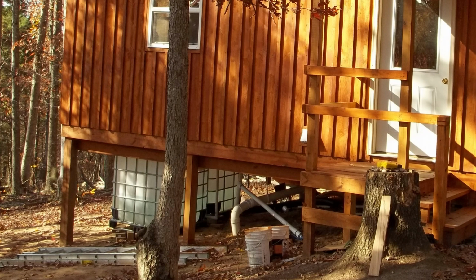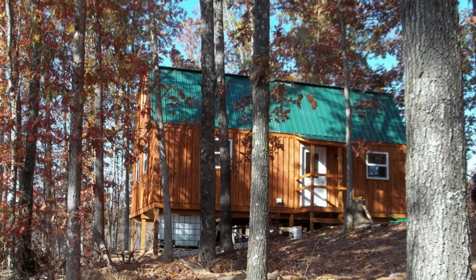We lived without municipal water for 3 years. You can see the cisterns under the house for storing 2 times 275 gallons. So it was enough for 1 week.